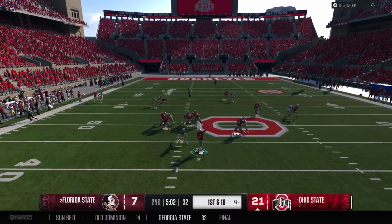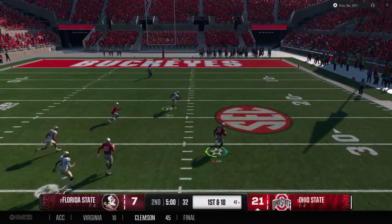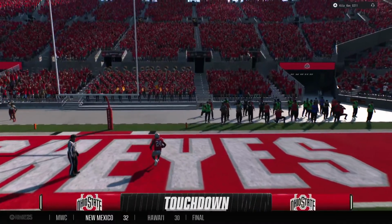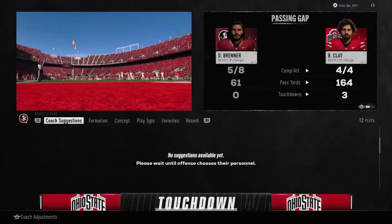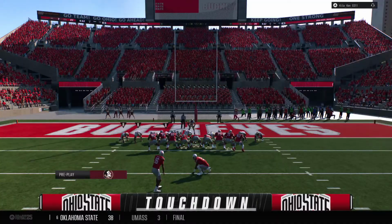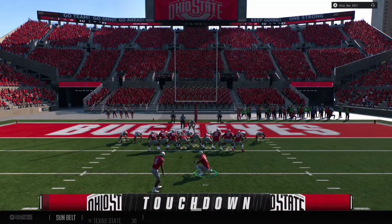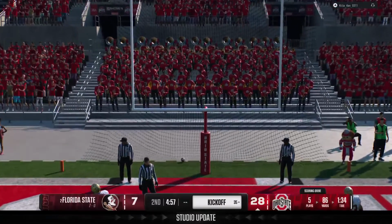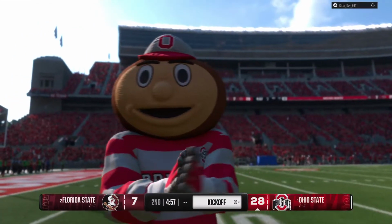And looking to throw now on first down. Grab down the middle. It's Shaw. Breaks clear. End zone ahead. Touchdown, Ohio State. Made the defense look slow that time. But they'll try to add to the lead now with the PAT. Extra point is good. It's a 3-touchdown lead now, 28-7.